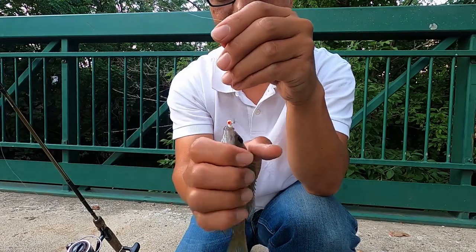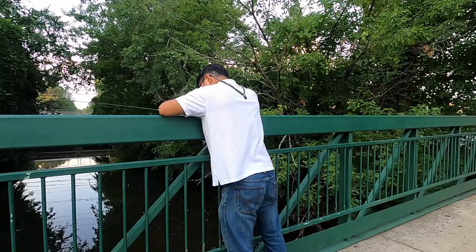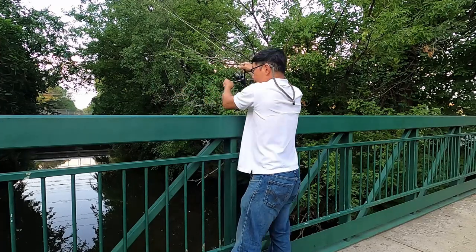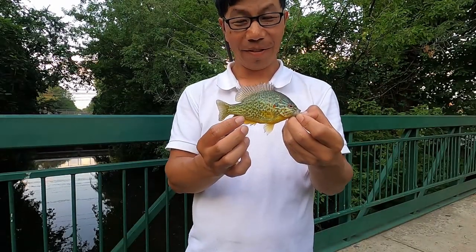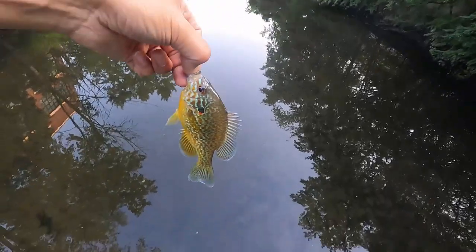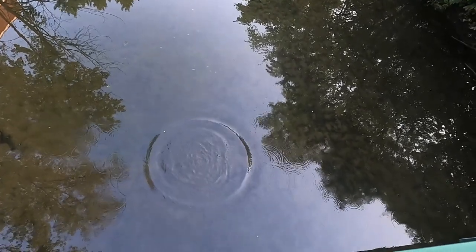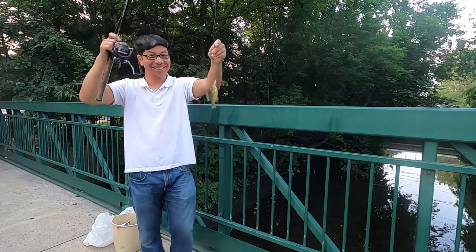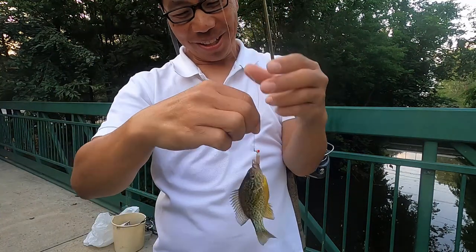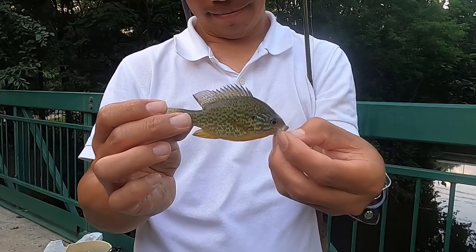It's a tiny one. Fun bite-sized fishing after work. The smallest. How small can you go? I ask you that.